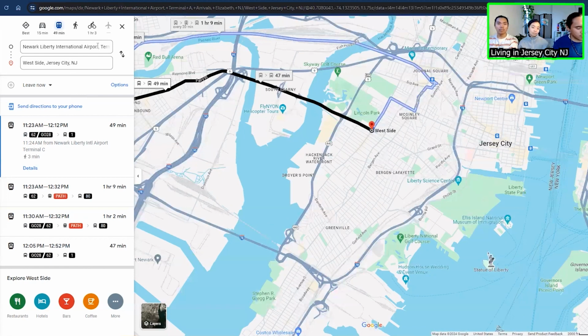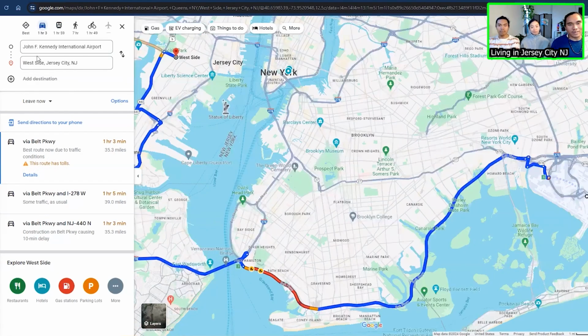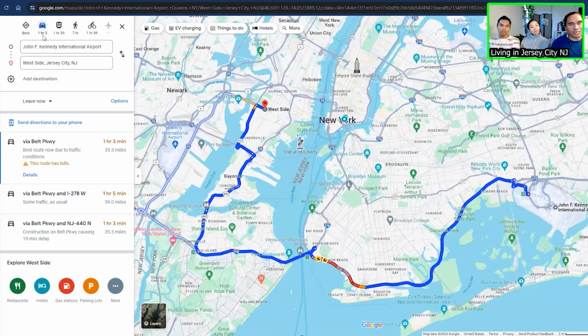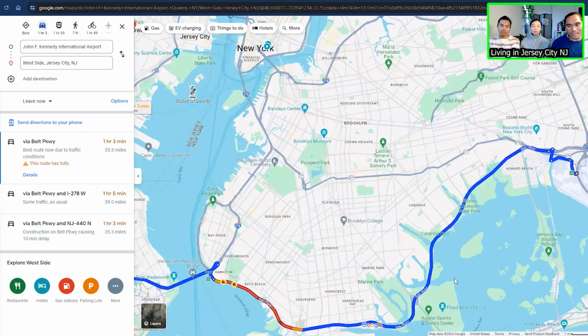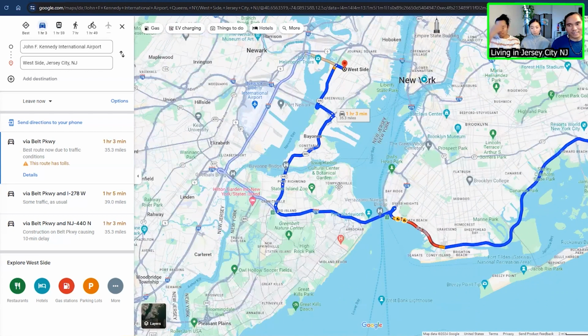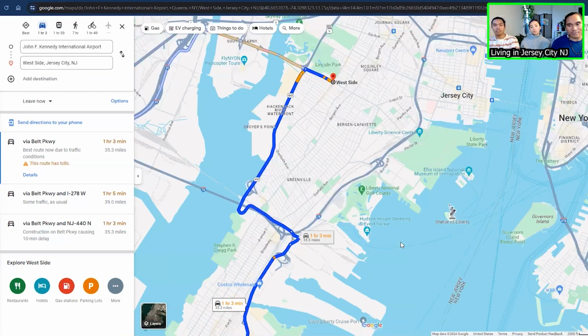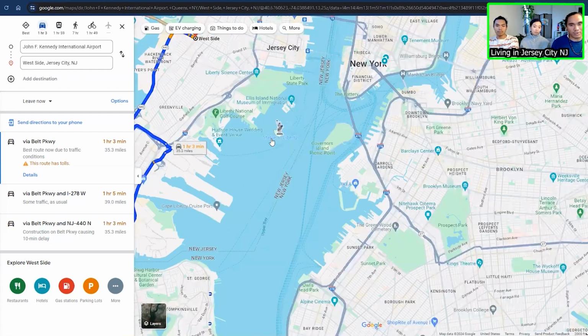Now we're going to transition to John F. Kennedy Airport. If you look on the map here, it says that it's about an hour 30 drive, depending on the traffic. And you're going to be taking the Belt Parkway, which then cuts through Staten Island, this little island here, and you go through Bayonne and into Westside. So that's about an hour 30 away.